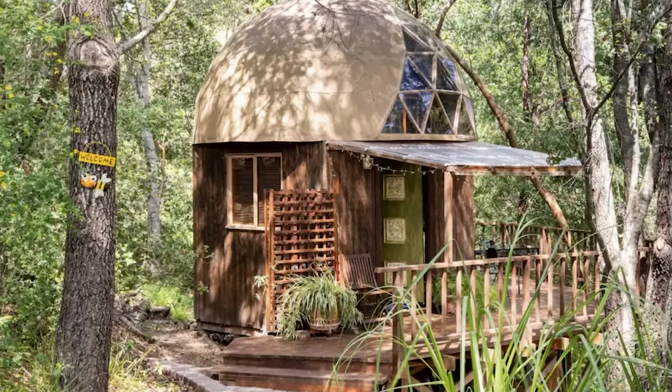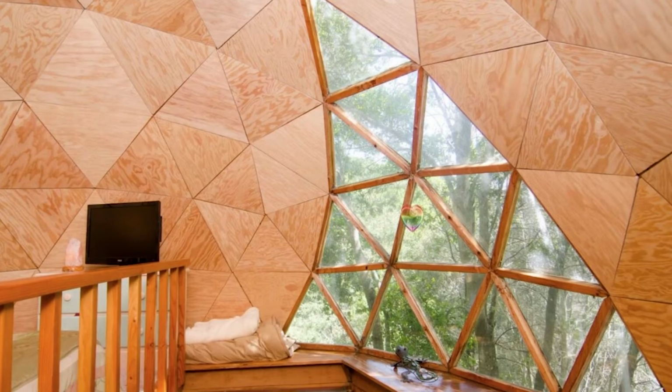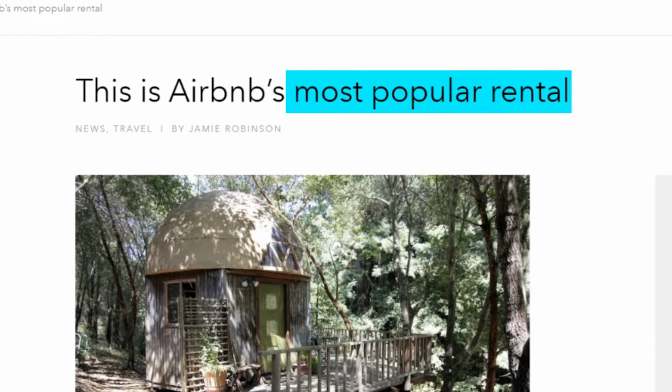How about a stay in a mushroom dome? This rustic 100 square foot cabin is nestled in the California woods and boasts over 500 million guests, making it one of the most popular Airbnb rentals on the platform. But if you're dreaming of stargazing in its 10 acres of natural terrain and farmland, you'll need to plan ahead because it's currently booked up for the next 6 months.